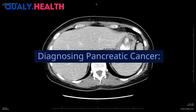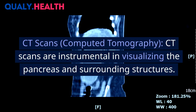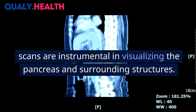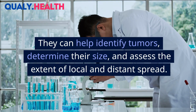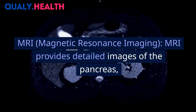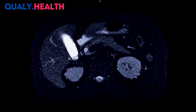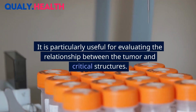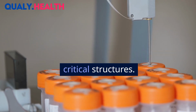Diagnosing pancreatic cancer. Imaging techniques. CT scans, computed tomography. CT scans are instrumental in visualizing the pancreas and surrounding structures. They can help identify tumors, determine their size, and assess the extent of local and distant spread. MRI, magnetic resonance imaging. MRI provides detailed images of the pancreas, aiding in the detection of tumors and assessment of nearby blood vessels. It is particularly useful for evaluating the relationship between the tumor and critical structures.